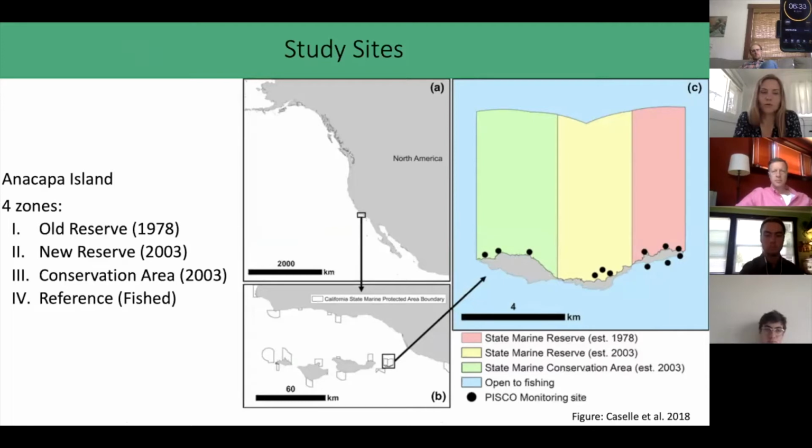It has the Old Reserve, founded in 1978, which is a no-take zone, meaning nothing can be fished. The New Reserve, founded in 2003, also a no-take zone. The Conservation Area, founded in 2003, where lobsters are fished but nothing else is fished. And then lastly, the Reference or Fished Area that follows regular California state fishing regulations.